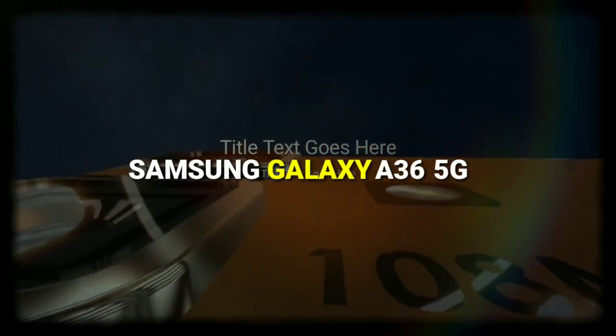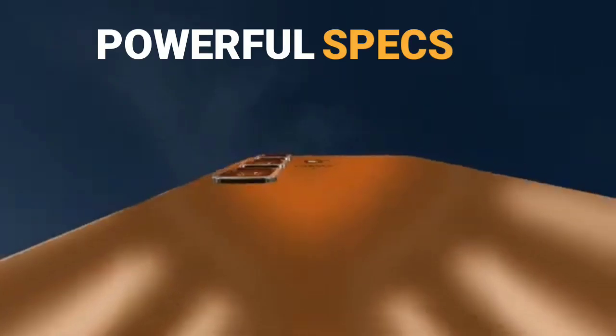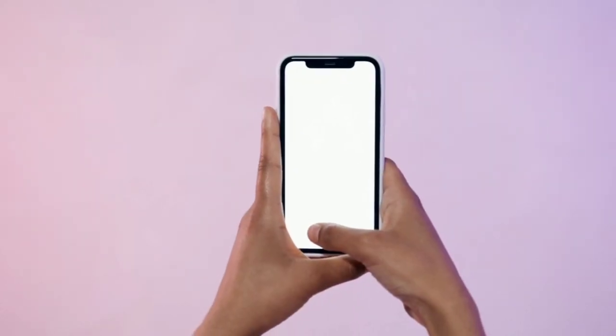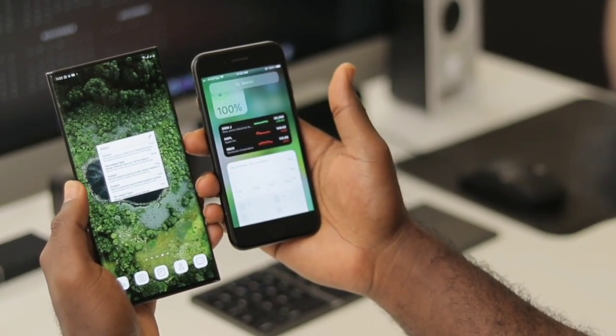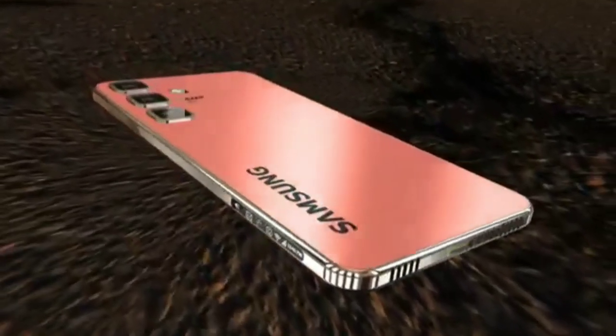Samsung Galaxy A36 5G, could this be your next phone? With a slim design, powerful specs, and IP67 water resistance, this phone promises something special. But is it the perfect fit for you? Let's find out. With its sleek design and top-notch features, the Samsung Galaxy A36 5G is making waves. In this video, we'll break down everything you need to know about this phone, whether it's worth the wait or not.